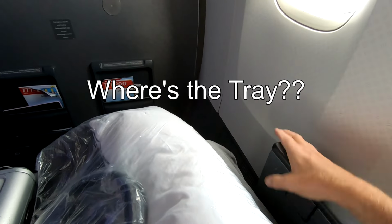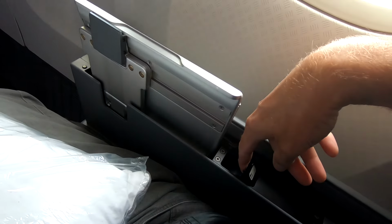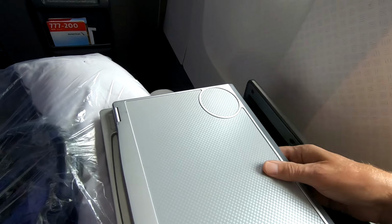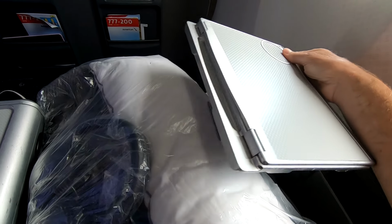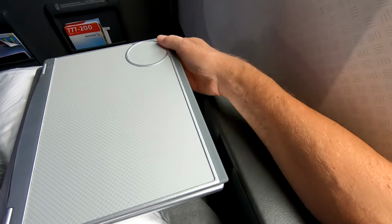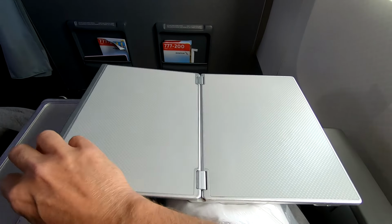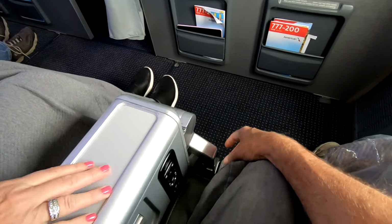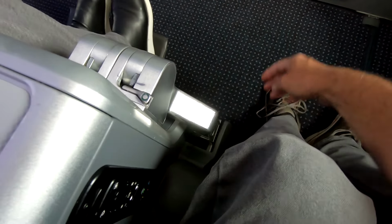Now you're probably wondering where the tray is because there's nothing in front of you. So you open up this, pull this lever, and your tray pops out for when you're ready to have something to eat. Slides forward, and then it should fold over. Well, it pops out like that, but probably goes a little more over too. Oh, there we go. It's a full tray, as you can see. Now, the one thing we can't figure out is where the television screen is. We think it pops out of this area here, but we're not sure, so we're going to have to ask about that.